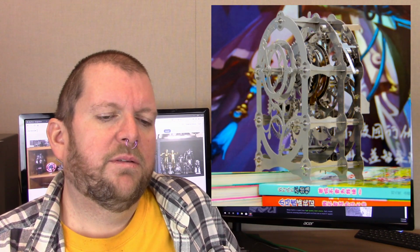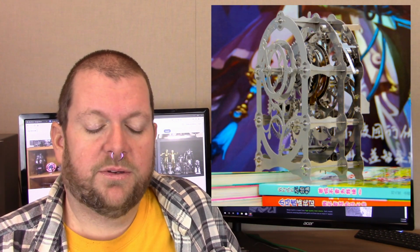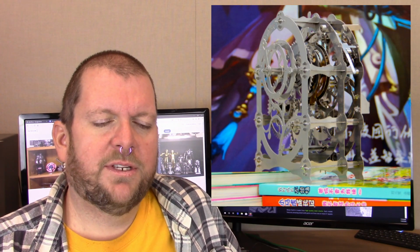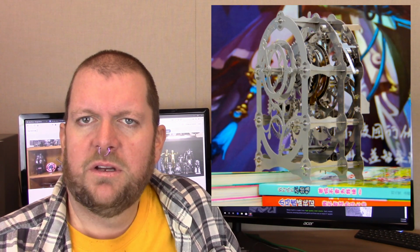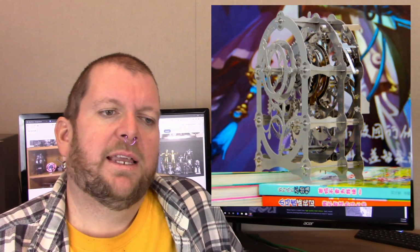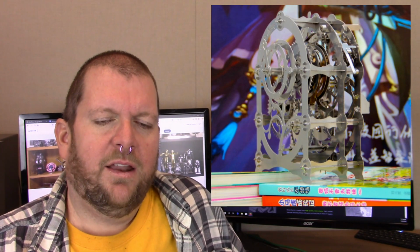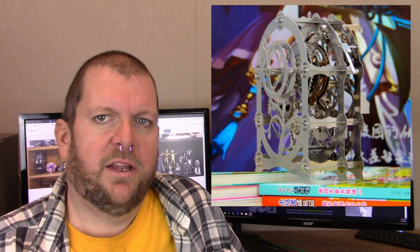It looks like the models are on a stack of maybe anime type books or some type of colorful book, and the models in those pictures seem to have a duller metal, like it's not as shiny as the Time for Machine one. So a lot of things are pointing to this as some sort of knockoff.